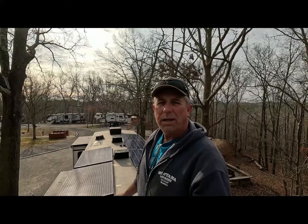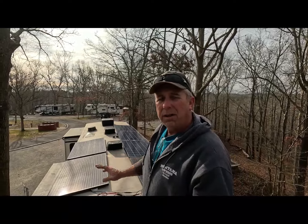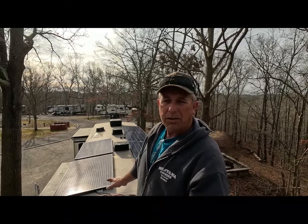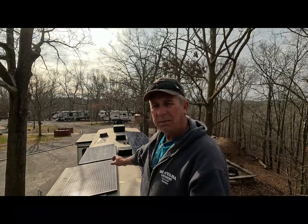So, beautiful day in Georgia. We're at Victoria Bryant State Park in northeast Georgia. Last year we put 4 panels on the roof. The Montana rigs, and maybe yours, I'm not sure, a lot of them come pre-wired. This one came with a Jabani setup. It's got a Jabani roof gland on it. We tied in just like we did my rig.